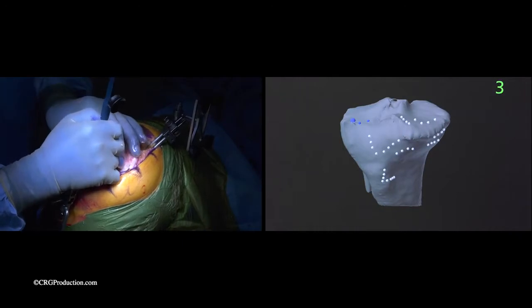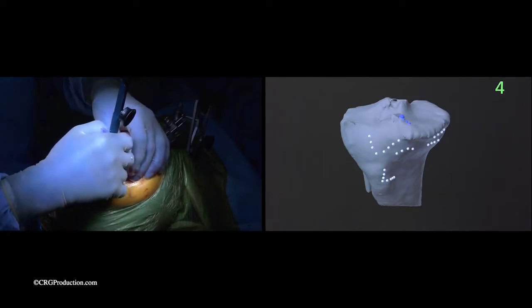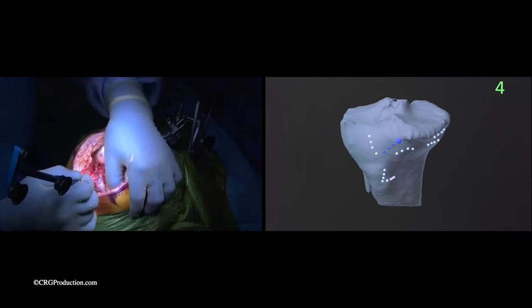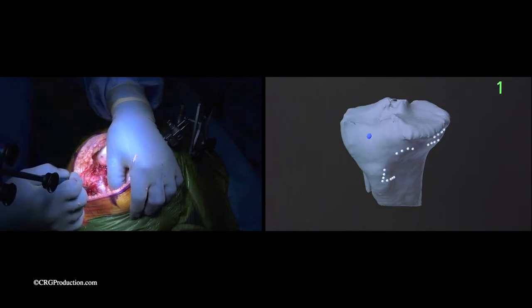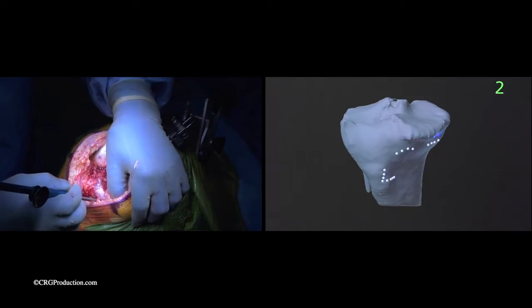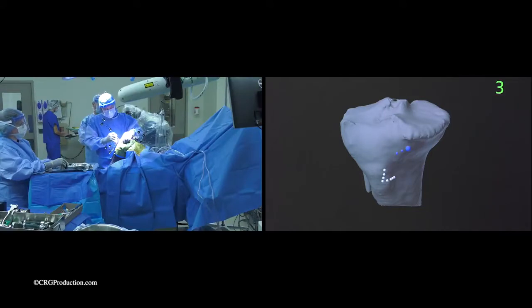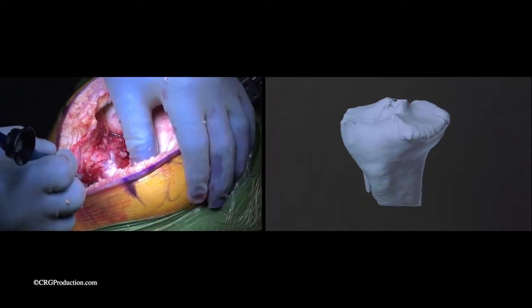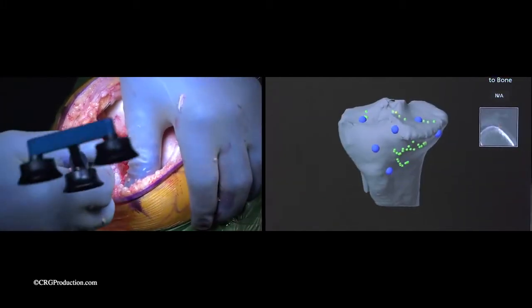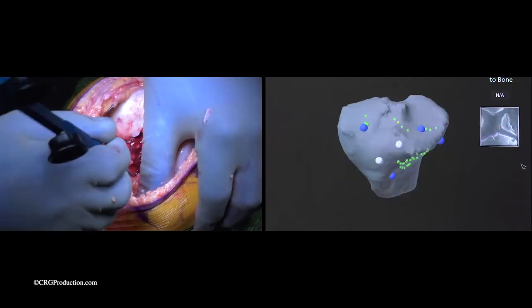We're now moving over to the top of the shin bone, the top of the tibia. Multiple points are also determined here by the surgeon, working with the Mako product specialist. Now we proceed with so-called popping the bubbles. These are verification points, ensuring that what we have is true.